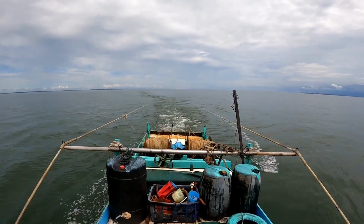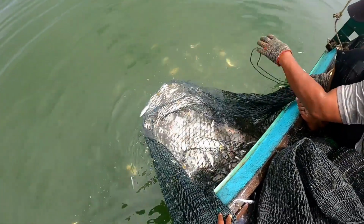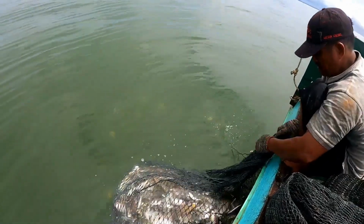Tourism development. In some coastal areas, fishing is also an indispensable part of tourism development. Tourists can experience fishing with fishermen, or enjoy fresh seafood dishes right on the shore.